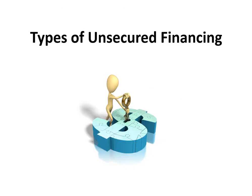So let's dive in and talk a little bit about unsecured financing. I wanted to first talk to you about secured versus unsecured and talk to you about risk, because it's important to note that if you want the best terms out there, you do need to have collateral. But if you don't have collateral, you could still get a lot of kinds of financing that we're going to talk through. Just expect that you're going to pay a little bit higher fees and a little bit higher rates and terms than you would on normal secured financing.